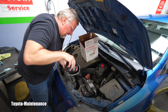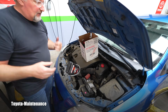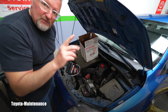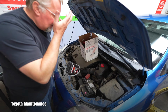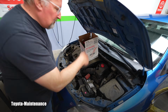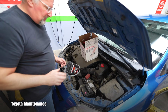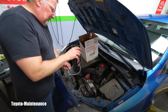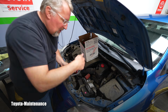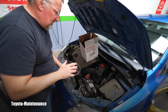So I will not pour 4, I don't want to overfill it. I will pour 3.5. We said it was 3.7, right? So I will put 3.5 and I will run the transmission, and using a dipstick I will confirm the levels on the dipstick. Because again, it's easier to add than to get under the car and try to drain a little bit of it, right?